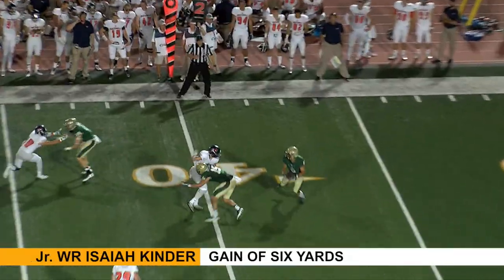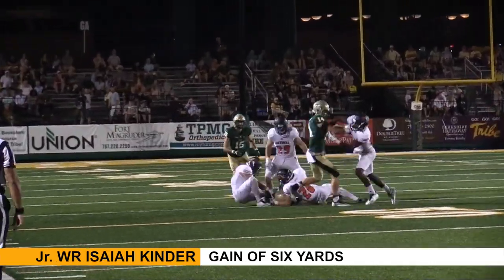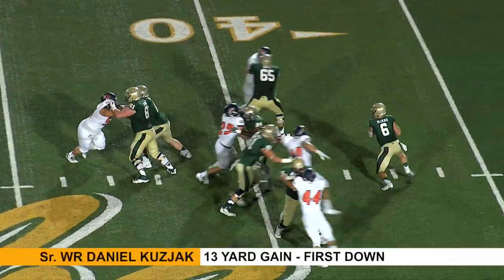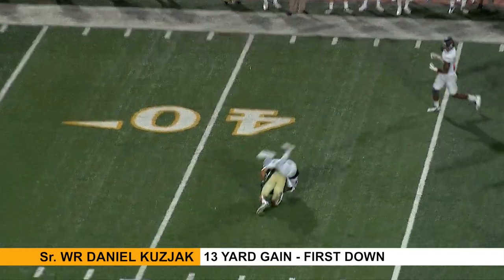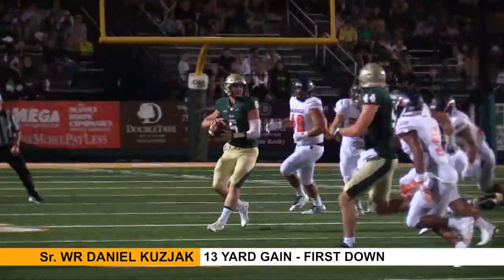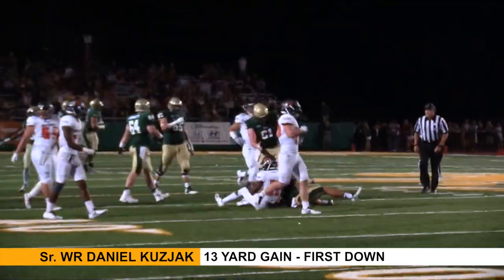Quarterback McKee will throw it out to the right, complete, and that's downfield of the 40 out to the 45. McKee stepping out of the pocket, now rolling to his right, throwing it back over the middle, complete to Kujak. Mr. Official. Move those chains. First and 10, the Tribe into Bucknell territory.